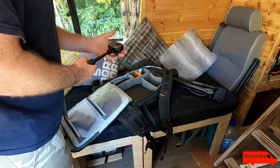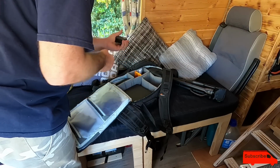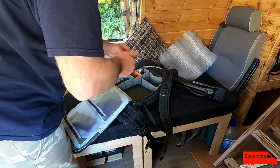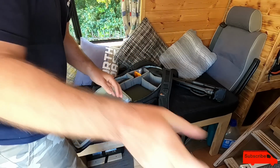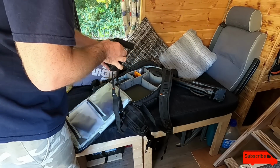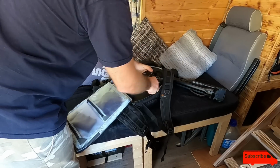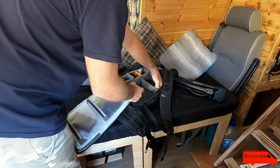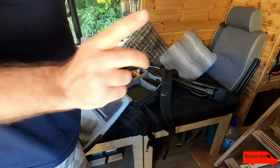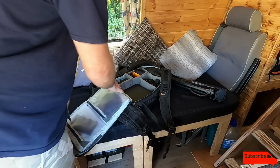So this bag is really quite good. I really like this carry bag. Before I got this, I was a complete mess. It was complete disorganization. I just used a standard backpack trying to ram everything in there. So this is fantastic. It's a Lowepro bag. I'll try and put all the links of everything I discuss in the video description. The GoPro that's on there now goes in this bag, sits in there.